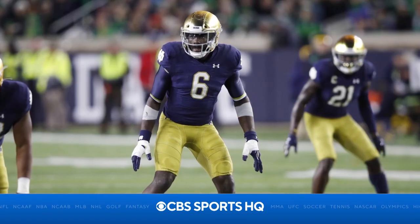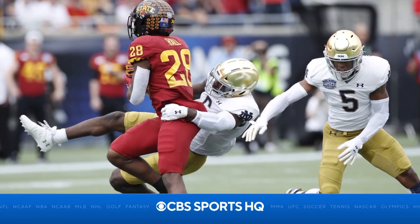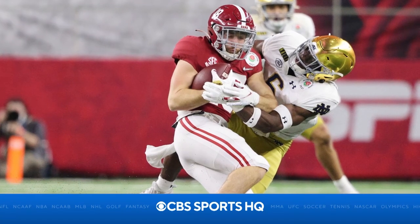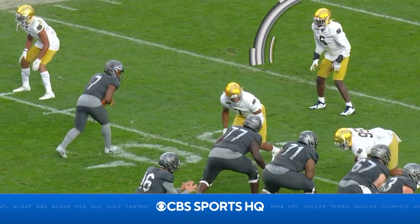Notre Dame linebacker Jeremiah Owusu-Koramoah. He stands at 6'1", 215 pounds, and you've got to love the way this young man plays the game. He is extremely explosive, fast flying to the football. He's actually good in coverage as well, playing out in space. He's incredibly long, but whether he's in man-to-man coverage or playing zone coverage, he gets those long arms up into passing lanes and just seems to have a knack for the football.